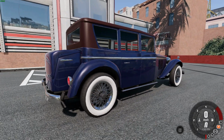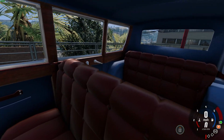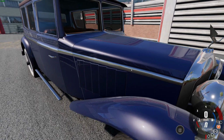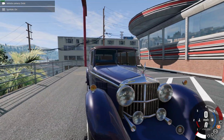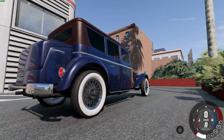It looks quite good. And look at this interior, it's all wood and leather, really plush. It's powered by a 7.7 litre V12 engine producing 180 horsepower. Let's start it up. Okay, we've got custom sounds. It does sound a little weird, there's some kind of buzzing noise, but it does sound quite like a vintage V12.